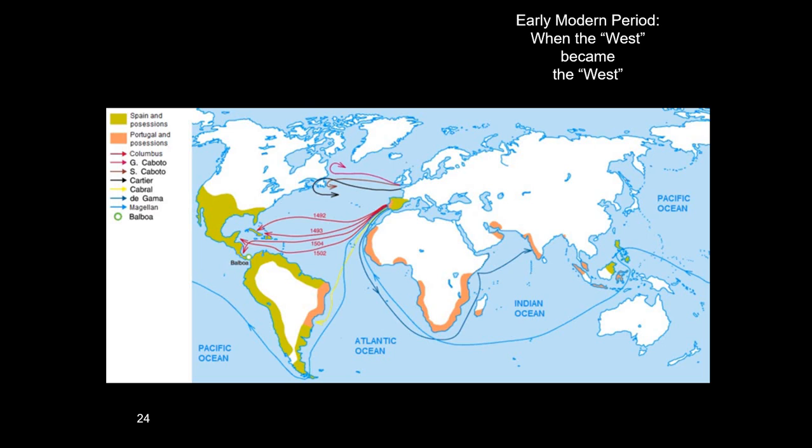Yeah, Europe really wasn't up to much economically, politically, militarily. We focus a lot on Europe, but up until about the 15th, 16th century, there wasn't really much going on. And then something happened, and it was all triggered by trade.